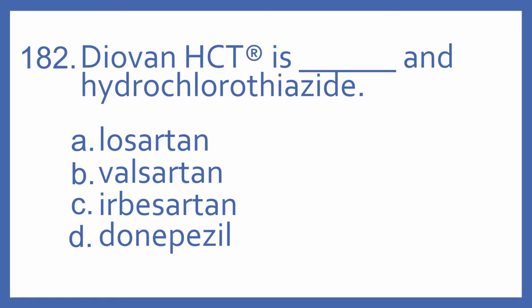Number 182. Diovan HCT is blank and hydrochlorothiazide. A, losartan, B, valsartan, C, irbesartan, or D, donepezil. And the answer is B, valsartan. Diovan HCT is valsartan and hydrochlorothiazide.